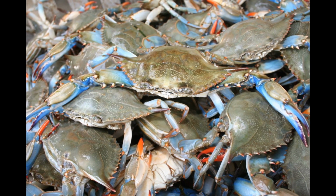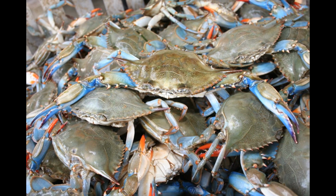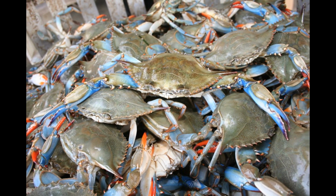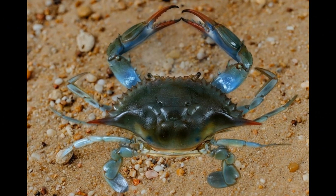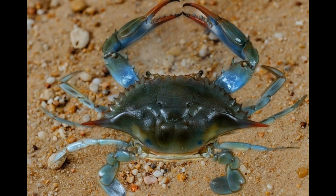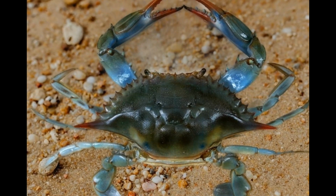The Chesapeake Blue Crab, scientific name Callinectes sapidus, is a species of crab native to the western Atlantic Ocean and the Gulf of Mexico. It is particularly well known in the Chesapeake Bay, which is the largest estuary in the United States. The Chesapeake Blue Crab is not only an important ecological component of the Chesapeake Bay but also a significant commercial and recreational species.